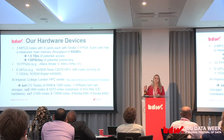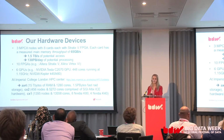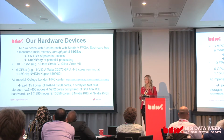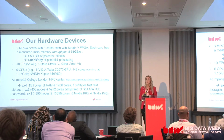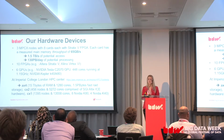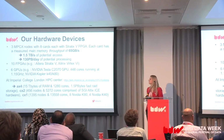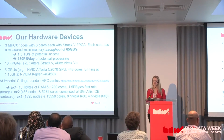Some of the hardware devices that we have are quite impressive, I think, for a university. For example, we have 3 MPCX nodes with 8 cards each, with Stratix 5 FPGAs on them. The actual measured main memory throughput on those is 65 gigabytes per second. So essentially, we could potentially access about 130 petabytes per day of potential processing.